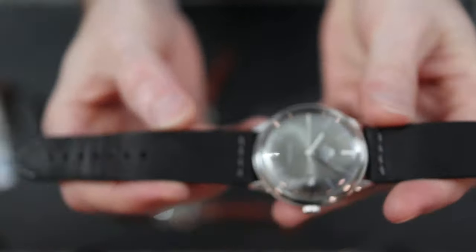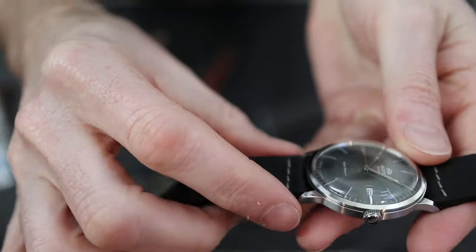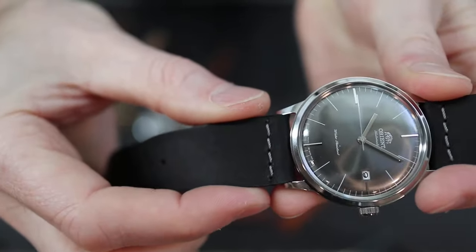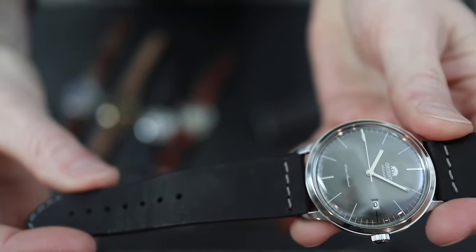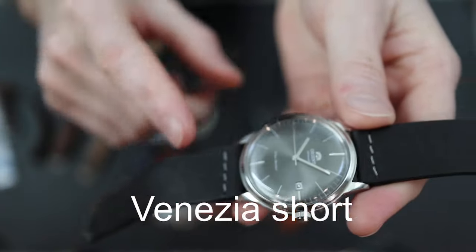The only thing I don't like about this one is it does not taper. Well, I say it doesn't taper, it doesn't taper a whole lot. You know, it goes down maybe a millimeter. It's just a really thick one.